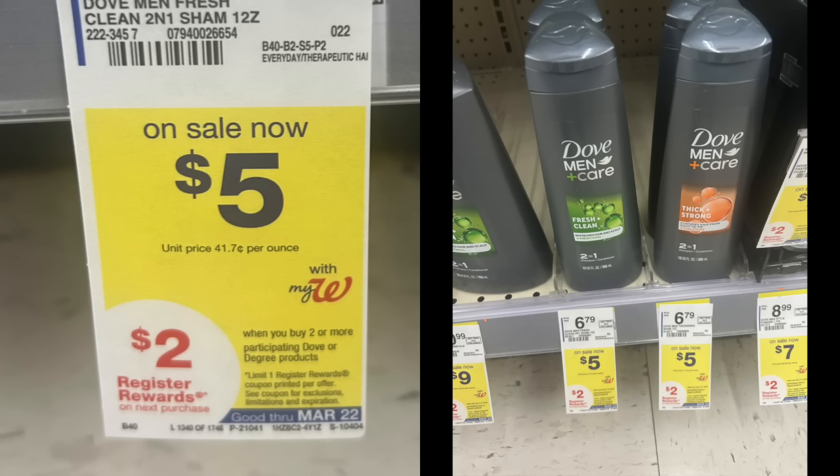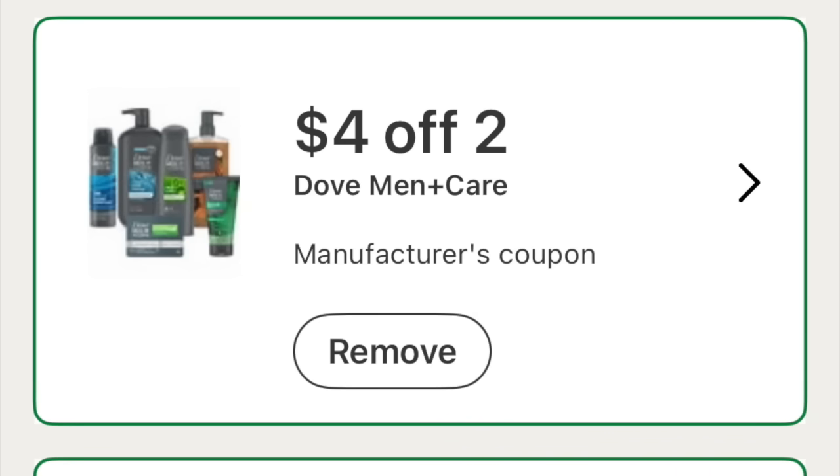And the Dove Men shampoo for $5. We have a $4 off of 2 digital coupon, and I kind of felt like this would be the cheapest item in that promotion, and it is in fact. And a $2 register reward when you purchase 2. So this is the digital coupon that you're going to load, friends, the $4 off of 2. And make sure you have it loaded.